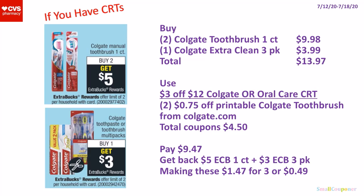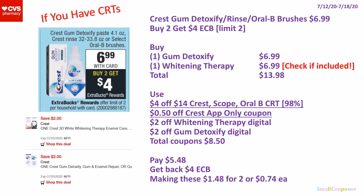You'll pay $9.47, get back a $5 extra buck for the one count and $3 extra buck for the three pack. So it'll make these $1.47 for three of them or 49 cents each. So the Crest Gum Detoxify or the Crest Rinse or the Oral-B brushes, these are $6.99. So select ones are included, so make sure to check. And when you buy two, you get a $4 extra buck. It's a limit of two.